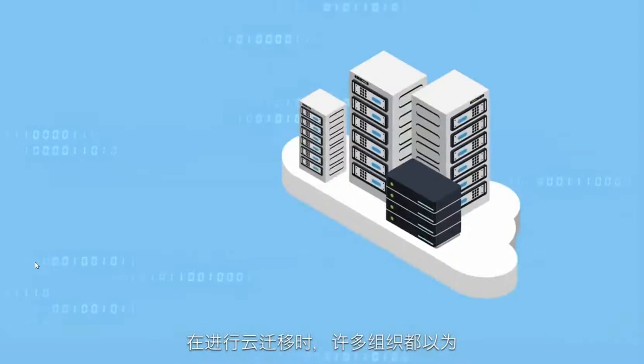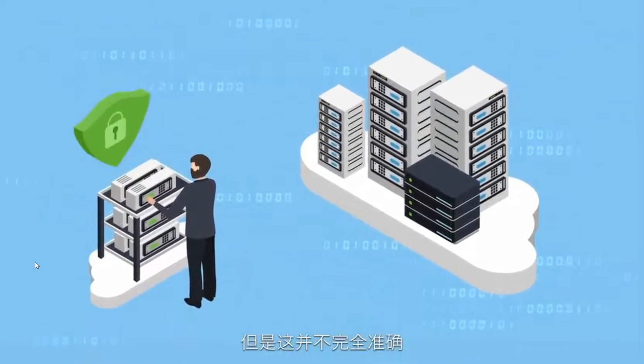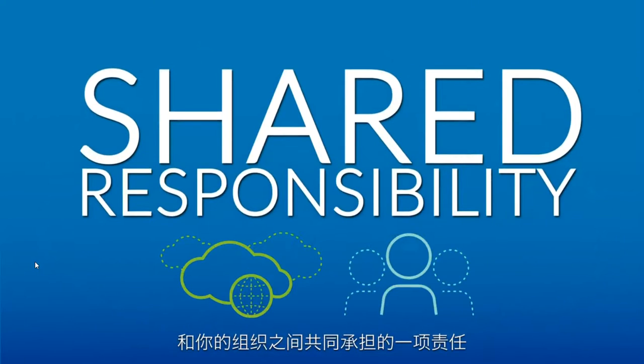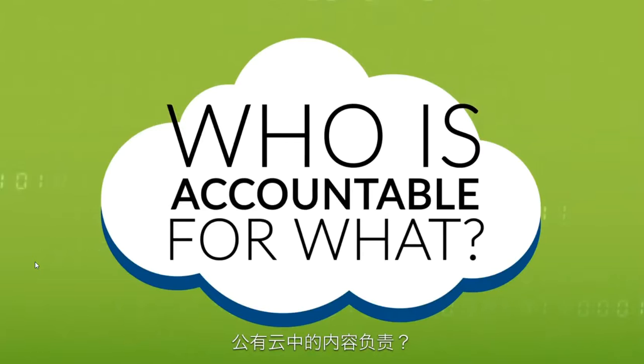When moving to the cloud, many organizations assume security is covered by the cloud provider. But this isn't entirely accurate. When it comes to the cloud, security is a shared responsibility between your cloud provider and your organization. Okay, but who exactly is accountable for what in the public cloud?